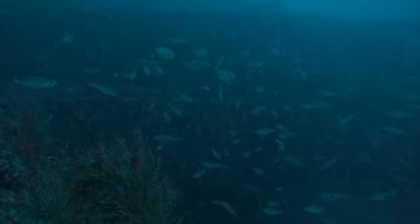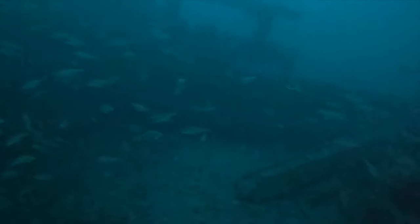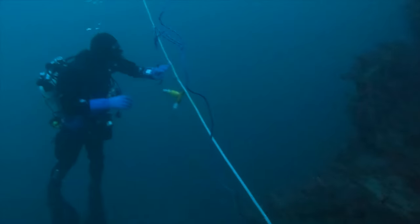So we still have quite a bit of fish on here. These are bibs and there's a couple of pollock there. You might know them as pelt. Some are striped, some aren't striped. It's actually really nice to see a load of fish on here still.